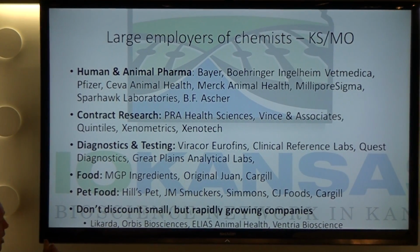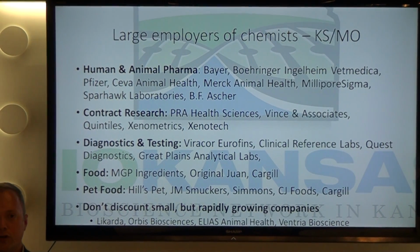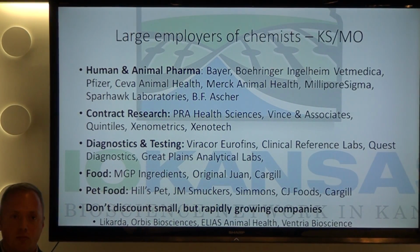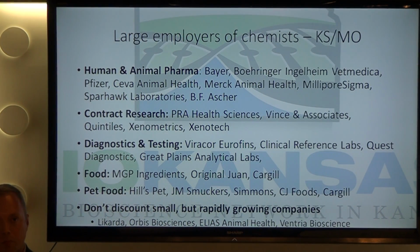And then I also want to point out contract research. So we also have a very large cluster of contract research organizations. These are groups that are helping those pharmaceutical companies get their product from concept out to the market to be able to be applied and treat patients or animals.